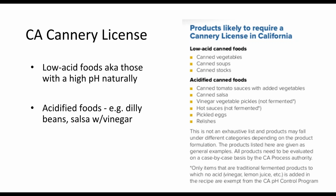And as previously mentioned, this again is not an exhaustive list of all the foods that wouldn't be produced under a cannery license. And I'll just mention that the ingredients and the amounts of each of those ingredients are really, really important in determining whether or not you have a food that requires a cannery license or a PFR. So it's really important to have those details hashed out before you start putting in these applications with the state.